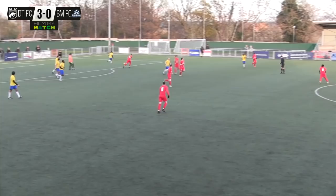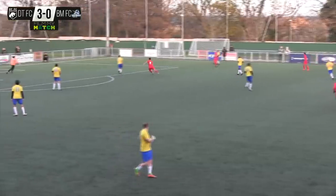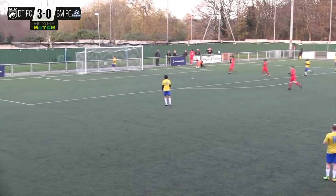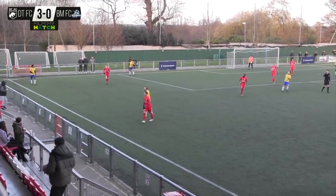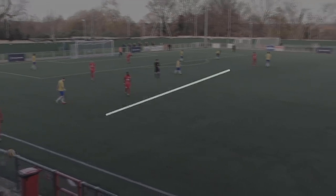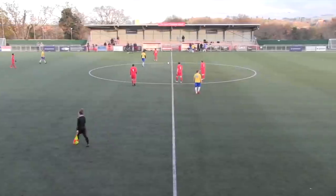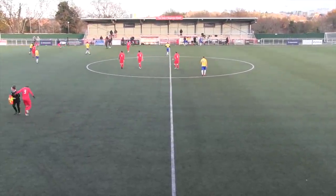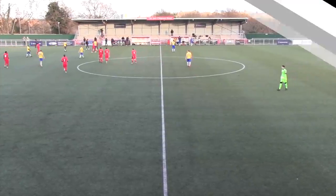Getting back into position there as well is wonderful. Blue Marlin trying to play out from the back. This is dangerous. Very dangerous. Is it going to be another goal? Oh, just wide. So close. And that's going to be half time. It's 3-0 to DTFC. Very dominant first half again from DT's side. Some lovely football at times as well. Very comfortable scoreline. Let's hear what DT has to say.